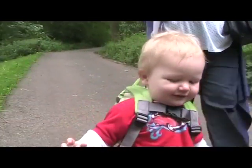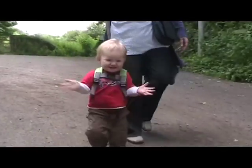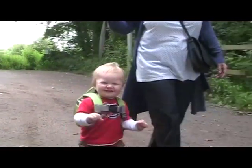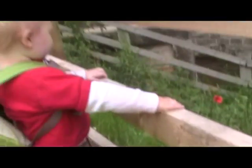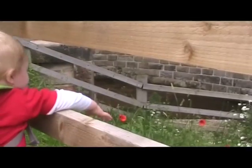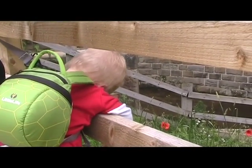And this is him coming down to the reservoirs with his backpack. We have a little leash for him so we can take him for a walk like a dog. It's the first time he's seen the water overflow and he gets a bit excited about it. And then he wants to pick some flowers. Just be careful of your head, little man.